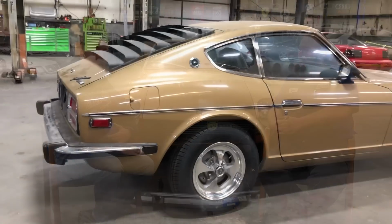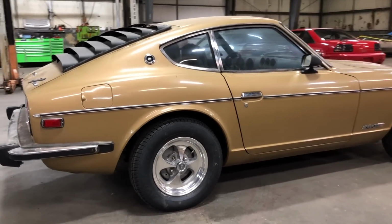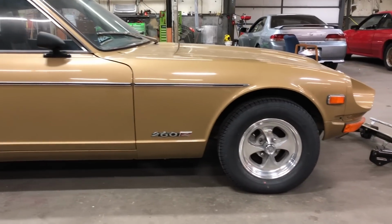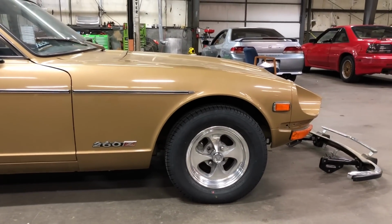Next thing I did was I moved to the front of the car and I looked for that nice crease in the side of the door, and it had that. So there was no sign of any Bondo, there was no sign of any repaint.